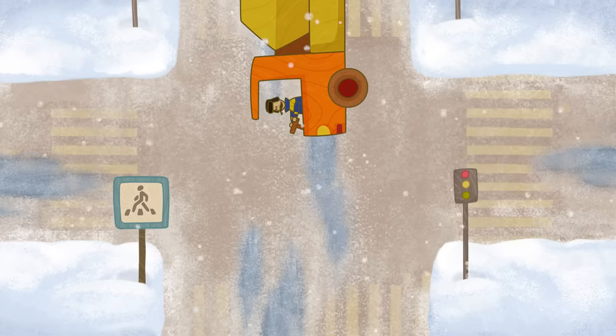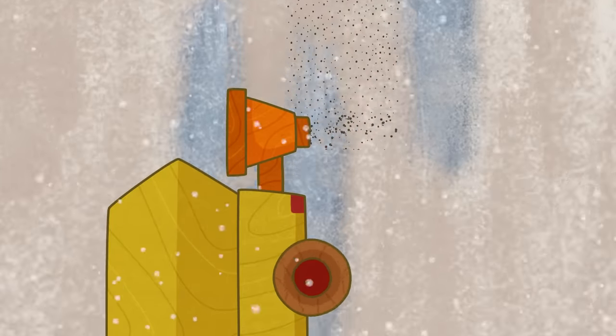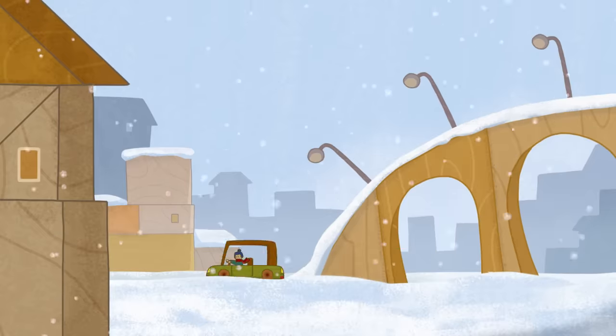The truck bed holds sand or a special powder. The truck sprinkles roads with it so that cars don't slip on the ice.